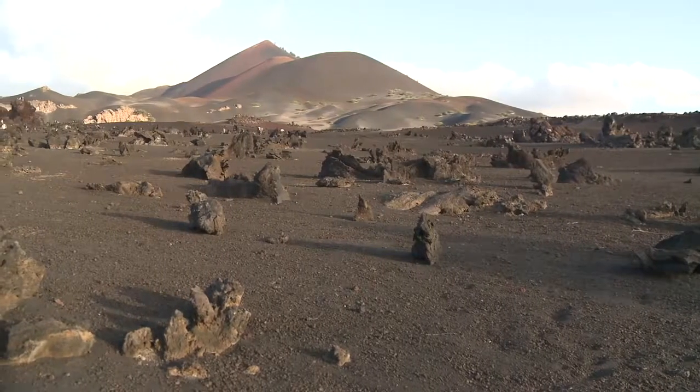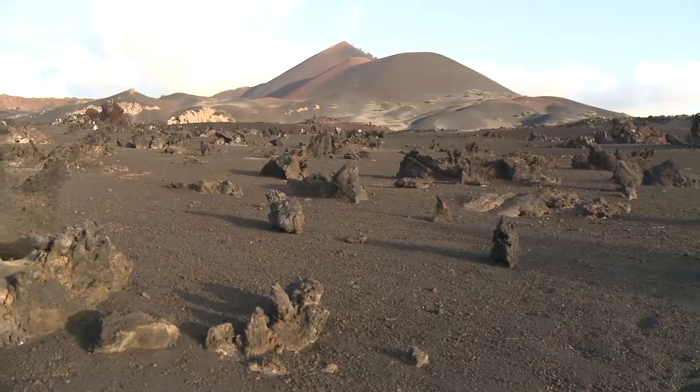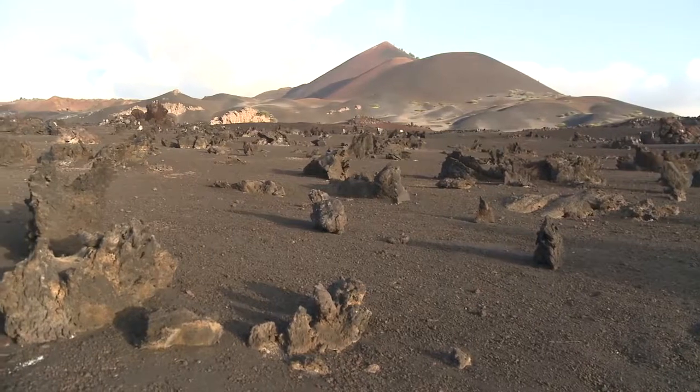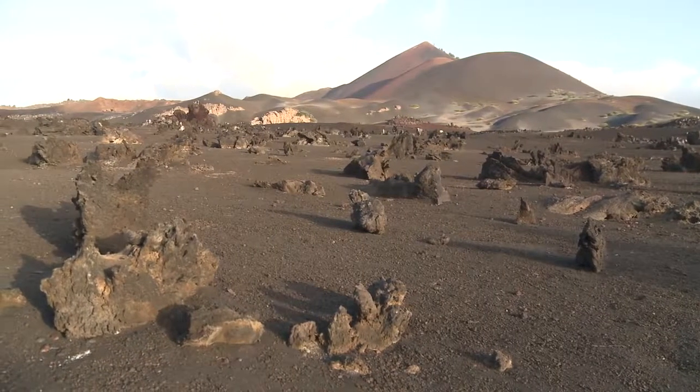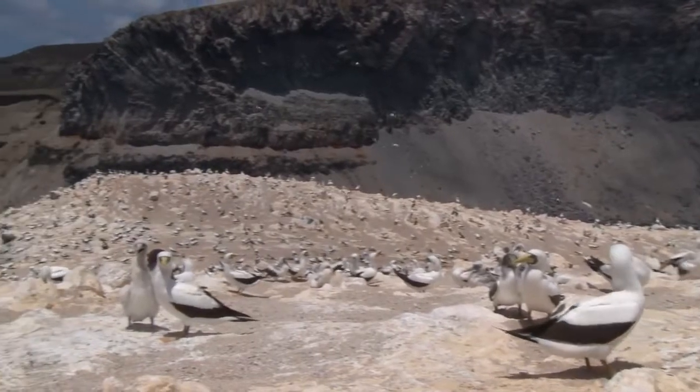Lying almost on the equator, in the center of the Atlantic Ocean, Ascension Island is a volcano that erupted from the sea around 1 million years ago. It's home to noisy colonies of tropical seabirds.